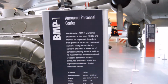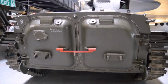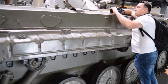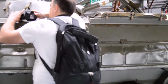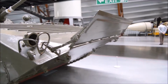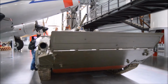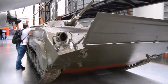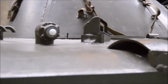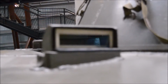This is an armoured personnel carrier, and this thing is cool. That's how the people would have got in and out of the doors at the back. There's Jared taking some artistic shots. And this thing would have landed on beaches and things like that. Look at that. I bet this thing goes absolutely anywhere. Look at the periscope mirrors along here for the people inside the tank. That's mad.